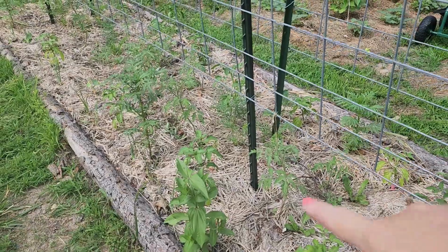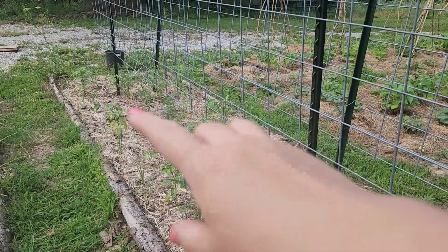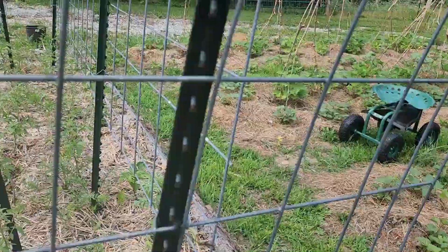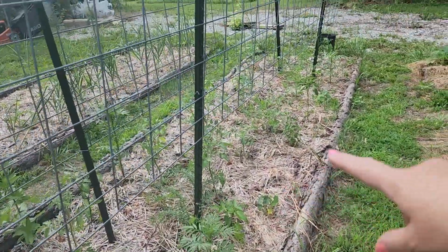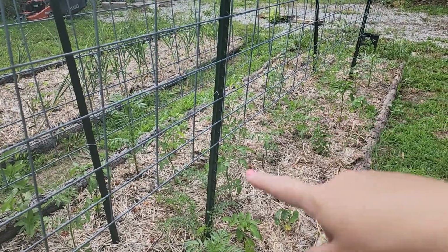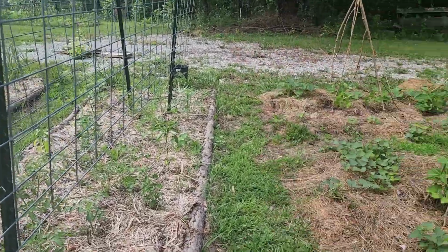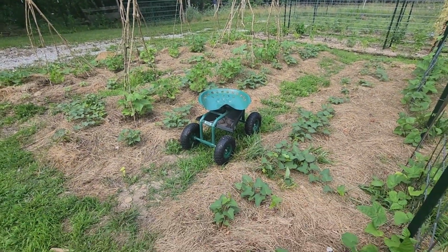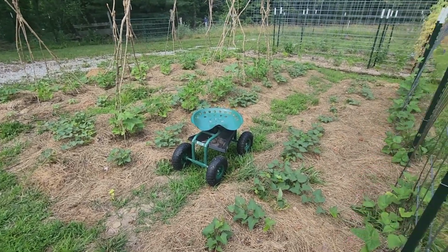So this bed has hillbilly and Arkansas Traveler tomatoes and Craig's Grande jalapenos. And on the other side, there's Tam jalapenos, serranos, and corbachi peppers, and triple crop and vintage wine tomatoes. And then this is how we changed our beds. They were going vertically, now we have them going horizontally.